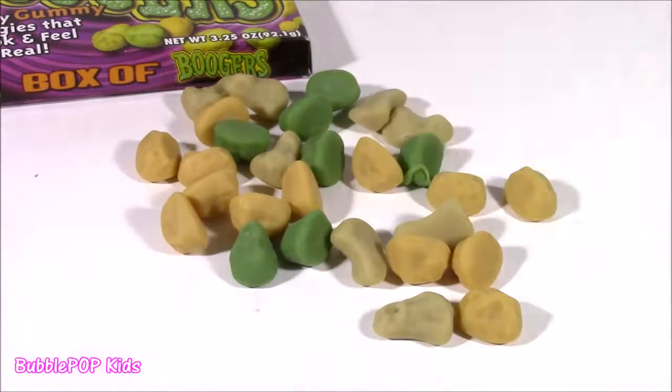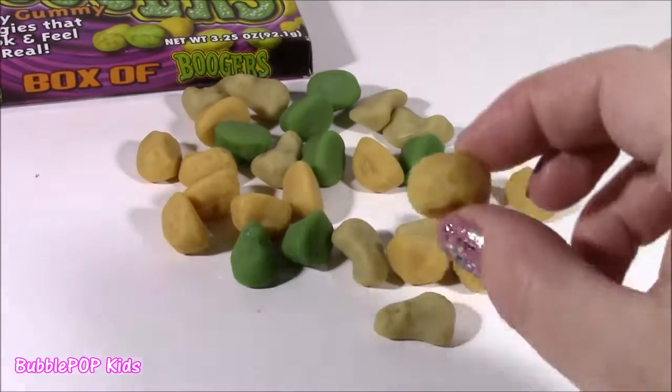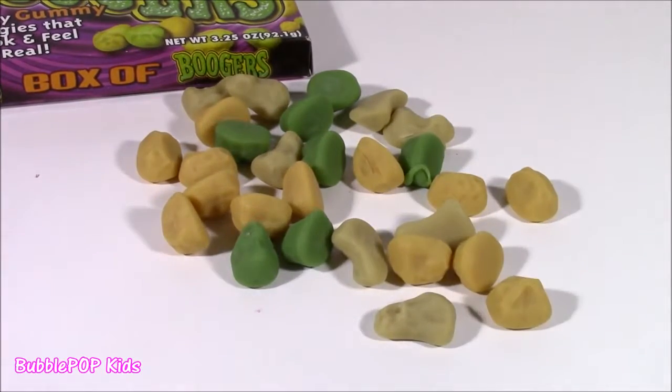Try the yellow. Yellow, I would say, is like a lemon. It kind of tastes like lemon, but these are just so, so chewy. They're not tasty at all.